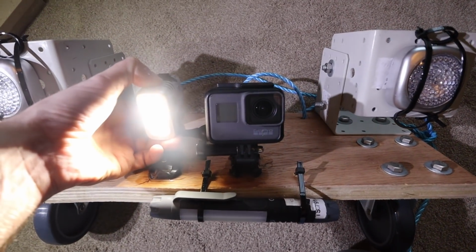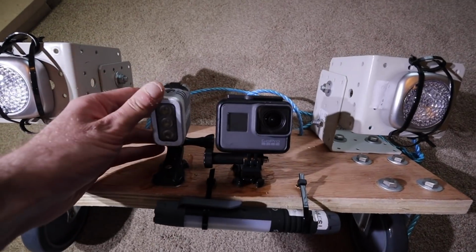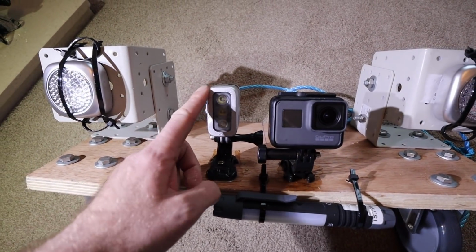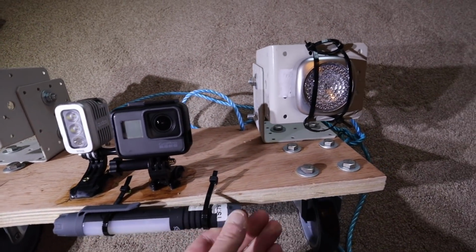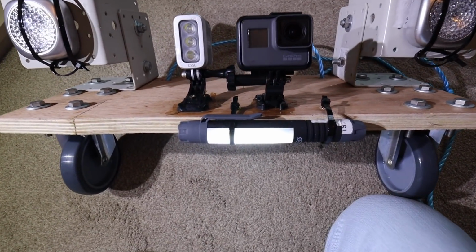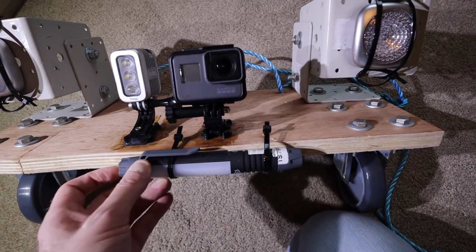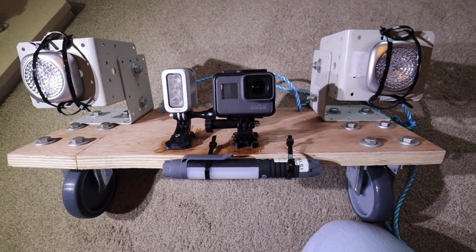Alright, so this light is like a waterproof light, if I can get it to turn on. And you can see it's very, very bright, so I'll just turn that off there. So that's a great light, and that's the main light on Cock Rover. I've got an additional light strapped here, just to give some additional lighting, because like I say, GoPros do not like low light.